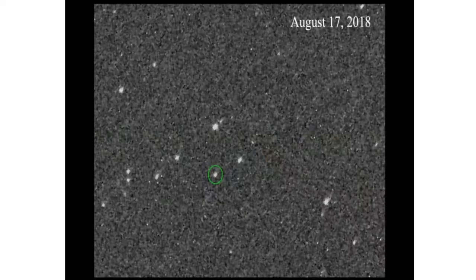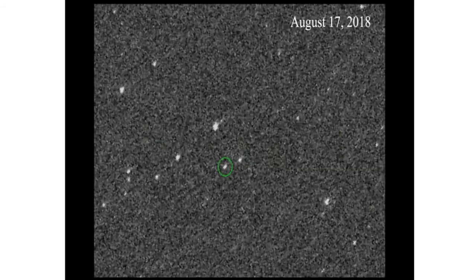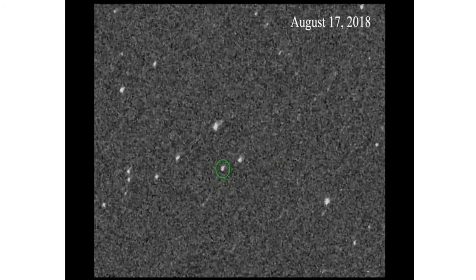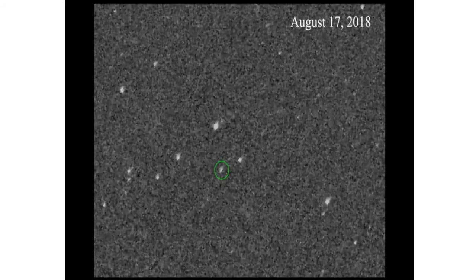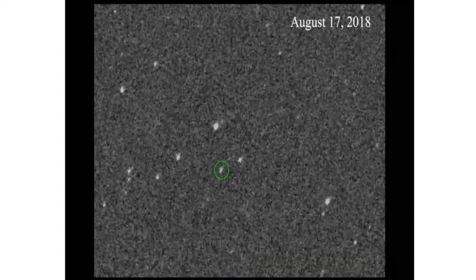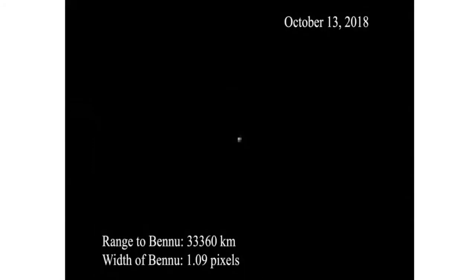So this is a GIF of the first images we got of asteroid Bennu. Here, what you have is an image of August 17, 2018. And I really like this picture because it reminds me of Rosetta when we had the first glimpse of Comet 67P. And you just see a small dot in the sky, moving in the sky. Then on October 13, 2018, we were close to 32,000 kilometers, in reality 33,000 kilometers. And it was the first day where we passed with the PolyCam camera, the biggest camera we have on board the spacecraft, more than 1 pixel of the asteroid.